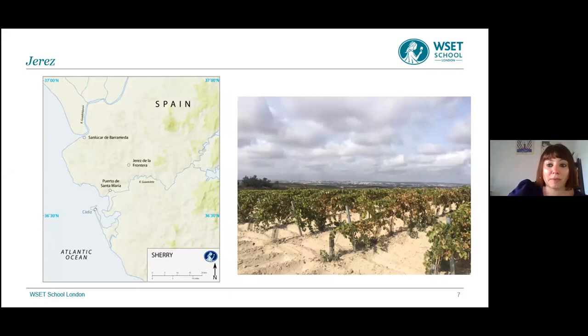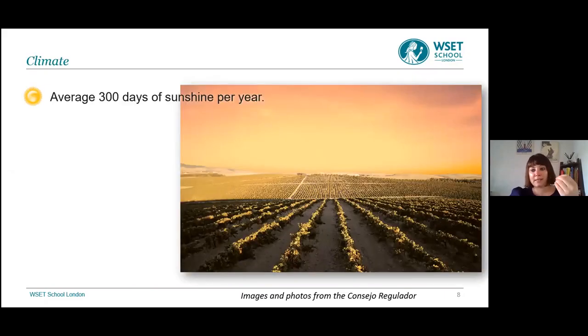And you can see there are some clouds. Might give you a little clue there. Okay, so let's see what it is. What's going on? Why can we grow grapes successfully down there? And why are they perfect for making fortified wines?